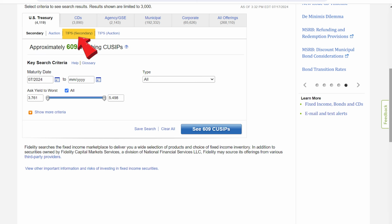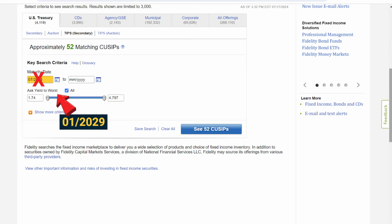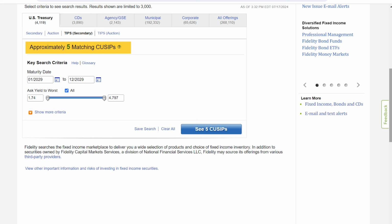To narrow this down, I'll click on TIPS Secondary because I'm looking for TIPS on the secondary market today. And I'm taken to this TIPS Secondary Market screen. We can see that the number of available CUSIPs has come down dramatically. So, let's say that I'm trying to find TIPS on the secondary market that will mature in 5 years. I would enter January 2029 in this box here and December 2029 in this box here. And this brings us down now to just 5 available CUSIPs that match my search criteria.